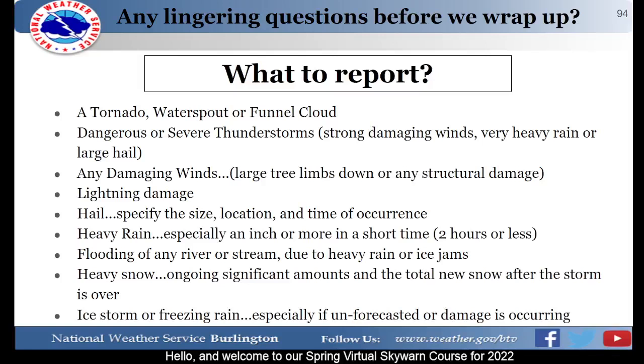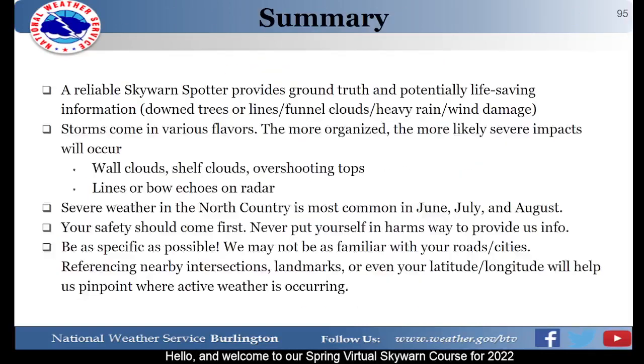Oftentimes when we get more than 2 inches of rain here, there are bound to be some kind of problems. And if you happen to see anything funny happening on the rivers or associated with ice jams, we appreciate spotting on that level. We have more advanced training on ice jam flooding. If you're more interested, I can always pass that along too. Heavy snow, always good to know, especially when you start getting significant amounts, greater than 6 inches or so, as well as snowfall rates over an inch an hour or even 2 inches an hour if need be. With ice storms or freezing rain, especially if things aren't going quite to forecast or if damage is taking place, it's good to know what you're seeing there on the ground.